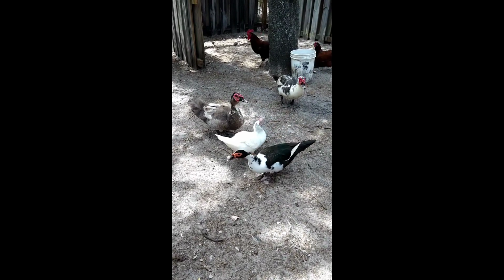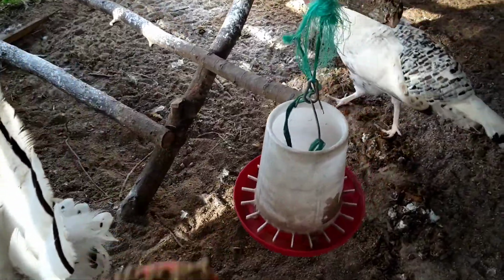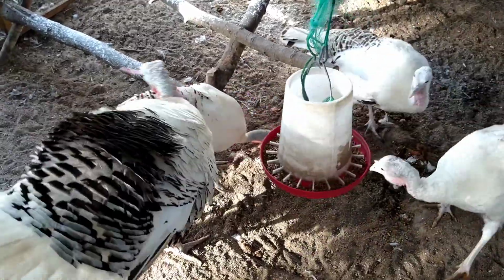This is why I love Muscovies. And here are the royal palm turkeys. Absolutely gorgeous. He's showing off. Very docile. And as I found out when I tried to pick him up yesterday, very heavy.